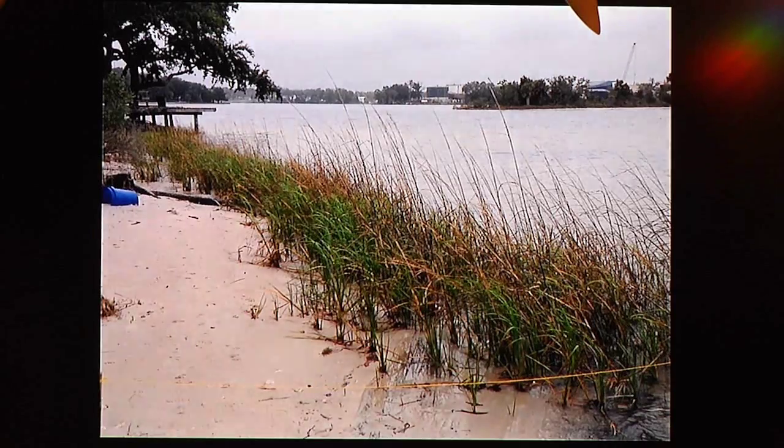Just like sea oats hold the sand in place on the beach, these marsh grasses hold the sand in place on your bayfront property. And we have a bunch of fishermen out there, guys and girls that fish for redfish and trout. As that grass on the edge, when the high tide comes up, you're going to be fishing it. It's not on the sand.